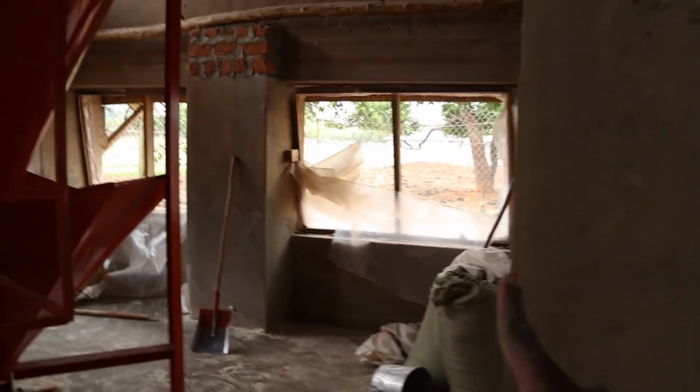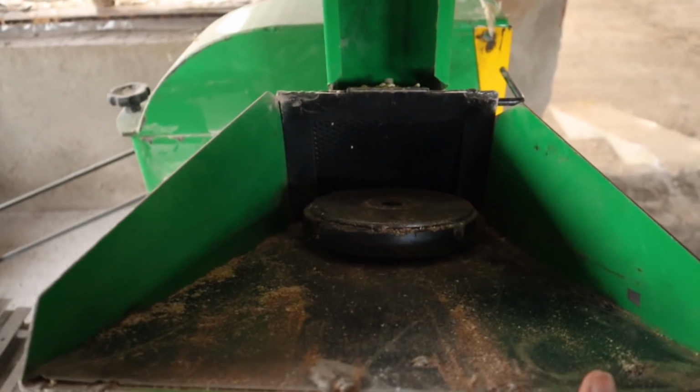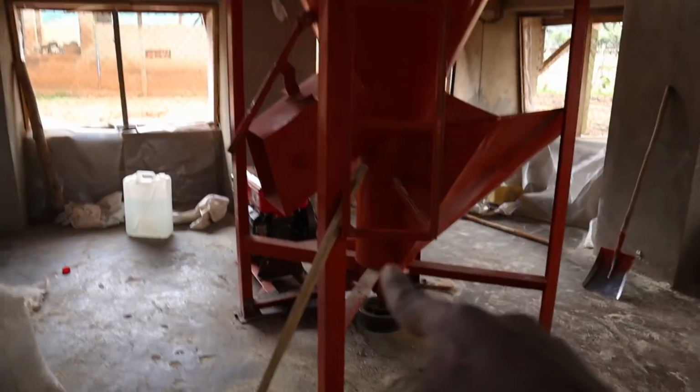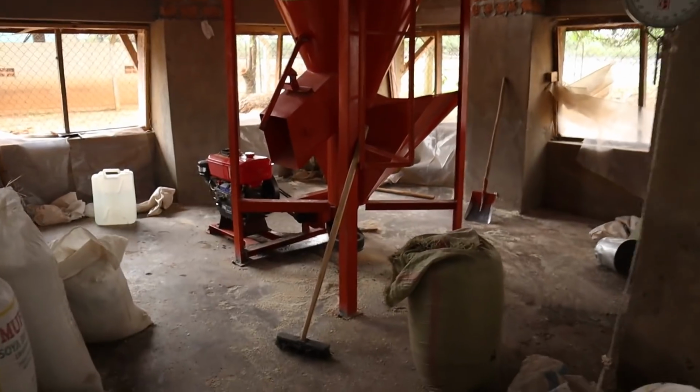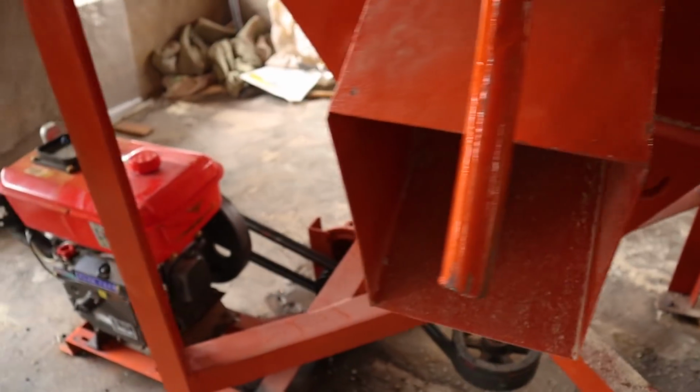So after that, they put it in the bags. The hammer mill or the crusher will again work on the sunflower cake to break it up into small pieces. After that, after everything has been made, we have this huge machine. And this is a mixer, and it is such a lifesaver. Oh my God, it's such a lifesaver.